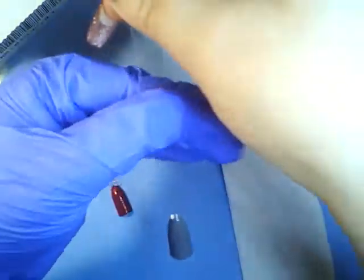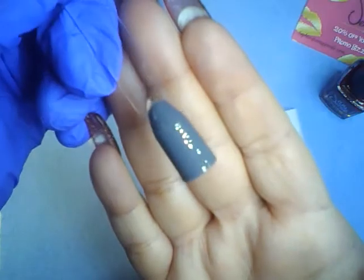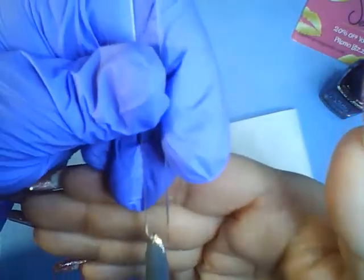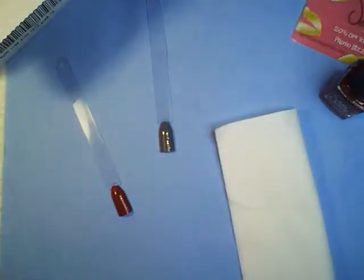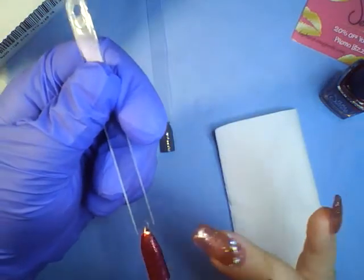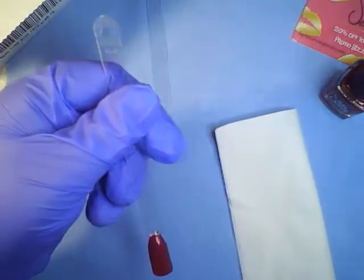Really pretty gray. It's coming up a little bit of a blue gray on camera, but in person it's just a medium gray color. There's no hints of blue in here as far as I can tell. Or tans either. Some grays tend to have a tannish quality, and I don't see that with this one either. Okay, that is sticky. It is not completely dry.